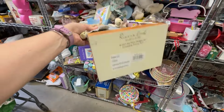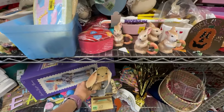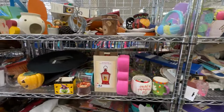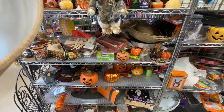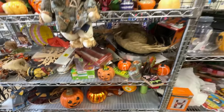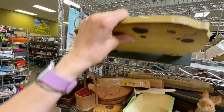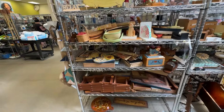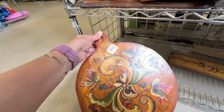I showed you him last week. He was 20 bucks, so today he's a 10, but I'm still gonna pass because I just feel like it's a lot. This was very cool, just not my jam on Tuesday.